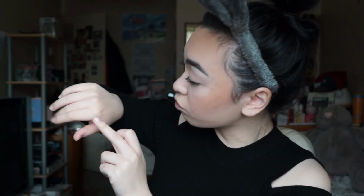Really subtle, but it's a really subtle glow. But it looks so beautiful. It looks as if I've moisturised my hand, if you get what I mean. So it gives you kind of a moisturised look. Honestly, you can't see it at all, but it gives me a really soft glow. I don't know if I compare it to the other hand, but it gives it a really soft glow there.